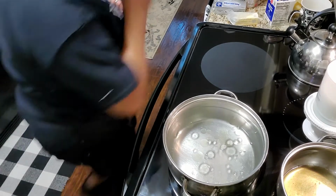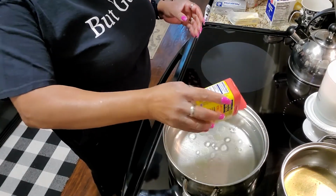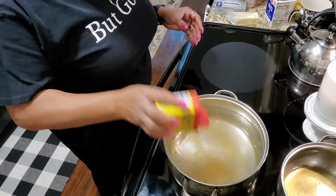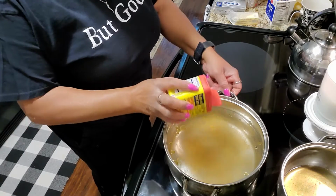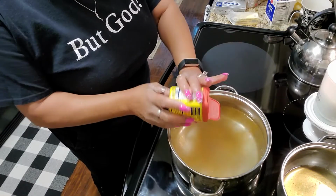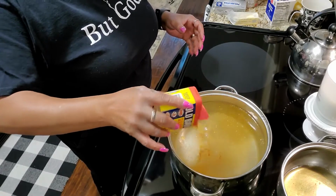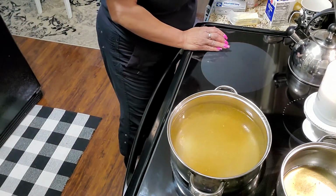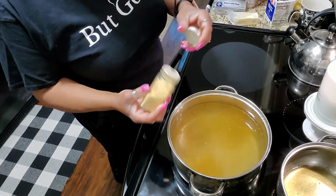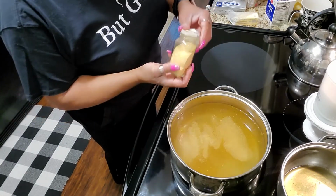I'm also going to add a little of the Old Bay seasoning to the water, so the shells have a little flavor of their own. I love this stuff. Okay. And with that, I am going to add some garlic. Okay.